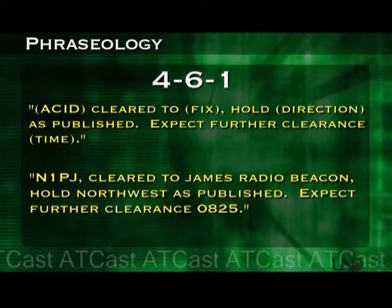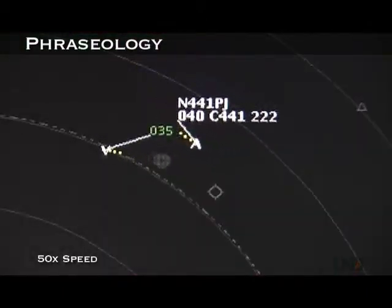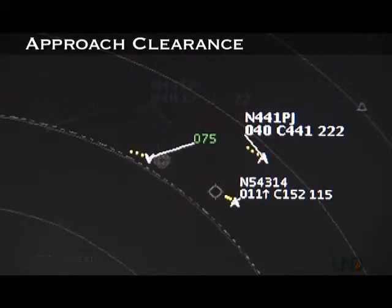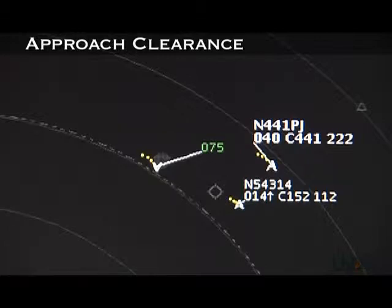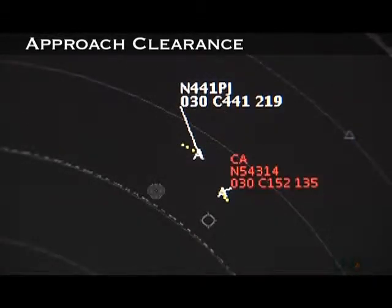November 441 Papa Juliet will proceed directly to the James NDB and enter holding, and then await further instructions. Once November 54314 takes off, you can clear November 441 Papa Juliet for its approach. Make sure you know what the aircraft will do once issued the approach clearance so that you don't vector your departure into the arriving aircraft.